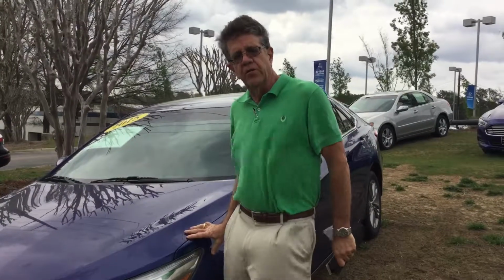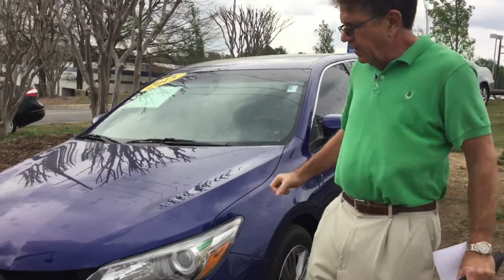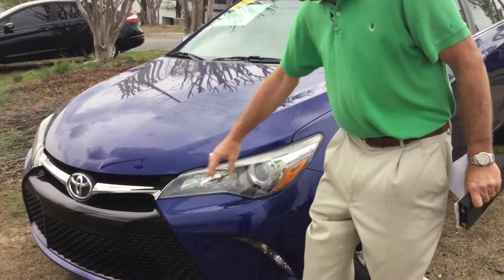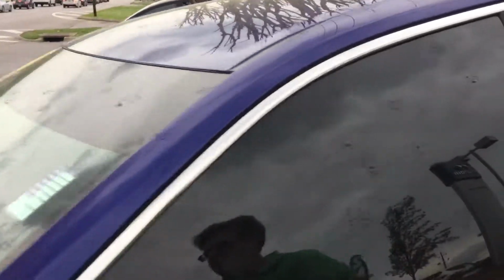Thank you for your interest in this 2015 Camry SE. As you notice, it's in great shape. It's got low mileage. We have fog lamps up front and projection headlights, chrome accent on the front, alloy wheels on the side with new tires, many options on the inside.